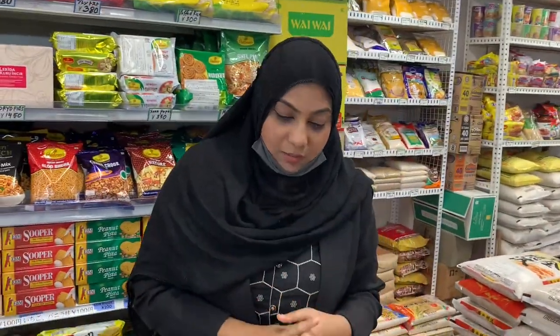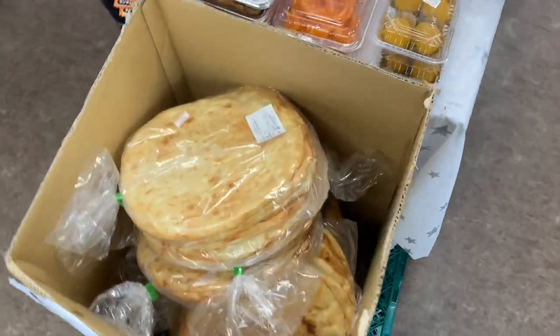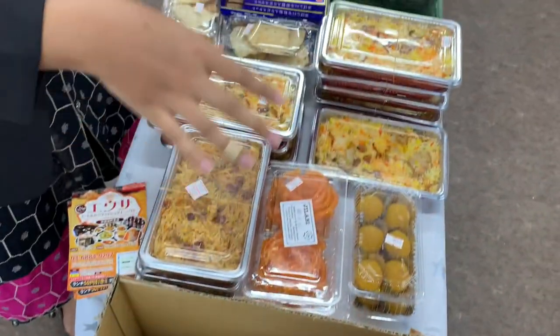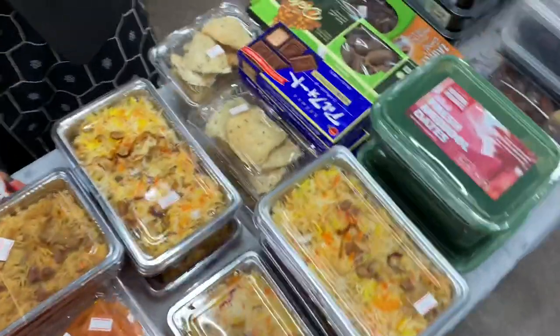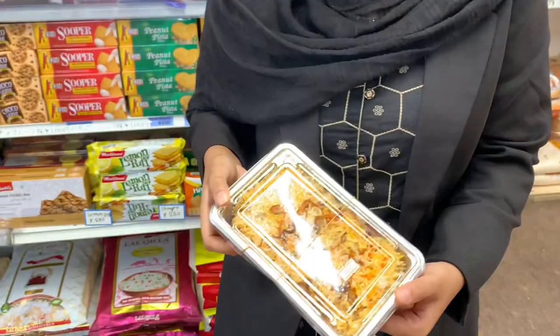And coming to next, other than their regular grocery items, they do have halal bentos at their shop regularly every day, and these are all fresh biryani, some sweets, and these are the fresh naans. And yes, you can find it halal, and whenever you are coming here at this halal mart, you can have halal bentos, you can enjoy it. This is biryani just for 650 yen, and halal.